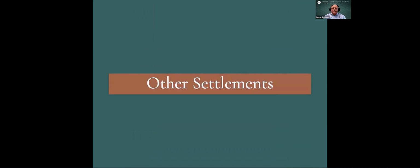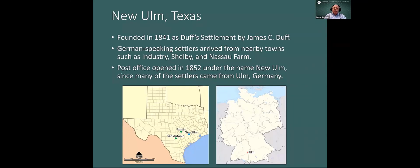The other settlements to look at, New Ulm, founded in 1841 by James Duff, and then the Germans moved in. Again, you can see that was close to the towns of Industry and Nassau Farm. In 1842, they decided to name it New Ulm after Ulm, where a lot of them had come from in Germany. So in addition to those big impresarios and land grants, there were smaller groups and individuals that came in and settled.